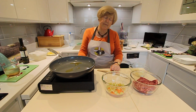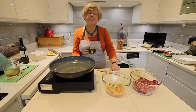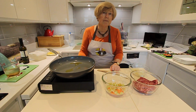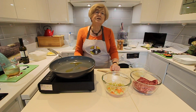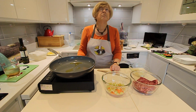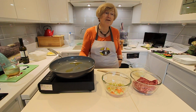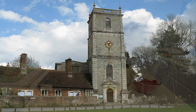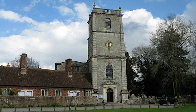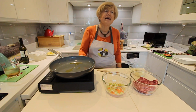Traditionally, I use cabbage. The reason being is that Dorset was the very first county that ever grew cabbages. They were imported into England from Holland in 1568 by Sir Anthony Astley of Wimborne St Giles. And interestingly, if you go to the village of Wimborne St Giles, he's got a tombstone with an effigy on the top, and at his feet there is a cabbage.